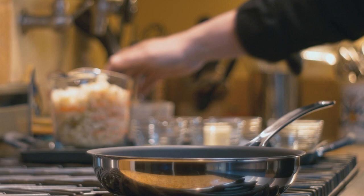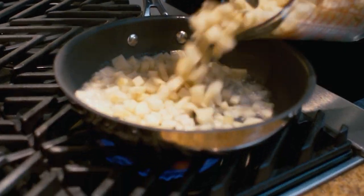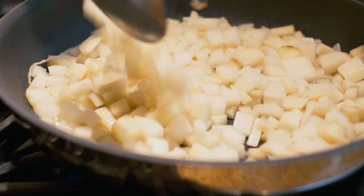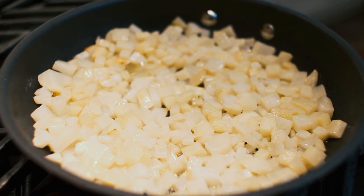The oil is nice and hot. So here we go. We have added all the potatoes to the pan, and this is the most important part. Don't touch them. We got them on medium high heat, let them be. It's very important for the potatoes to build a crust. Right now, don't do a thing. No salt, no pepper, just let them be. Be patient. Give them a couple of minutes until they're perfectly brown on one side.